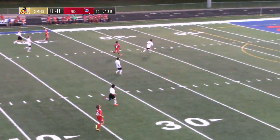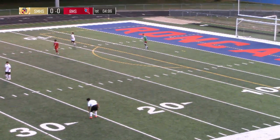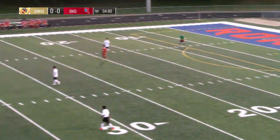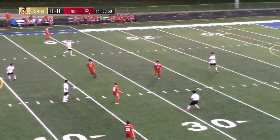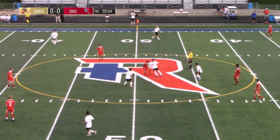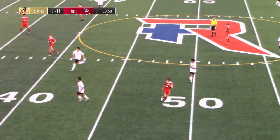Mahoney, too heavy of a through ball, intended for Ramirez. But Nolan out to get it. Right about 4 minutes to go here in the first half. We're scoreless, Roncalli and Scecina Memorial. Nicholas Guerrero, number 2, handling in midfield for the Crusaders. Roncalli wins it back.